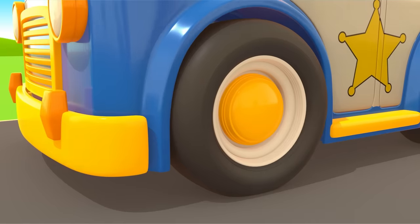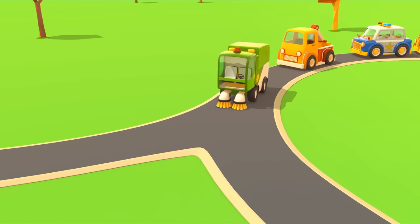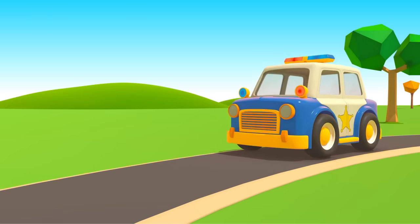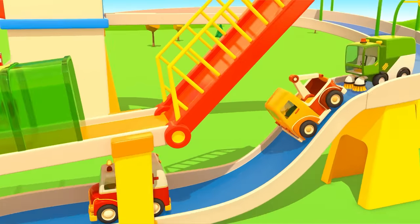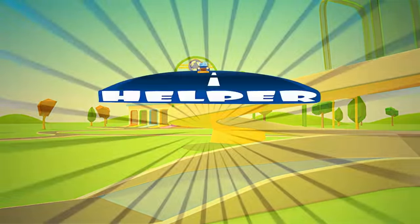Cars, cars, cars. Windshields, wheels, trucks and doors. They drive and honk. We ride along and then together sing a song. Cars! Cars, cars, cars, cars. Made of many moving parts. Sing and they'll hear. Beep and steer and take you to high gear. Helper cars.